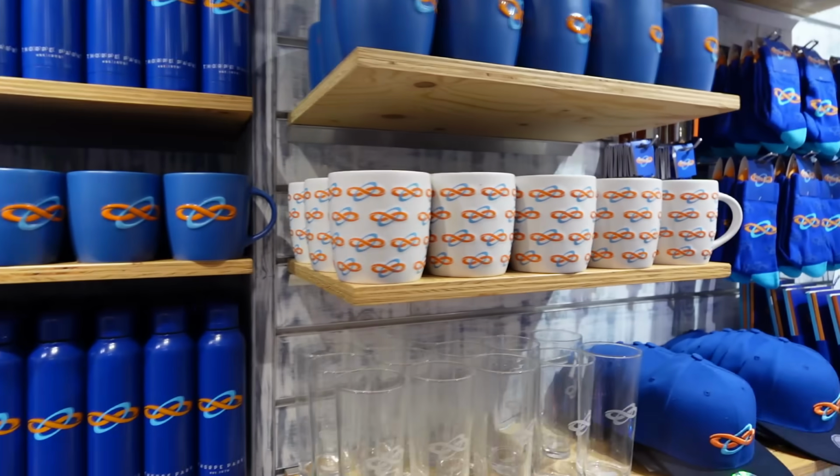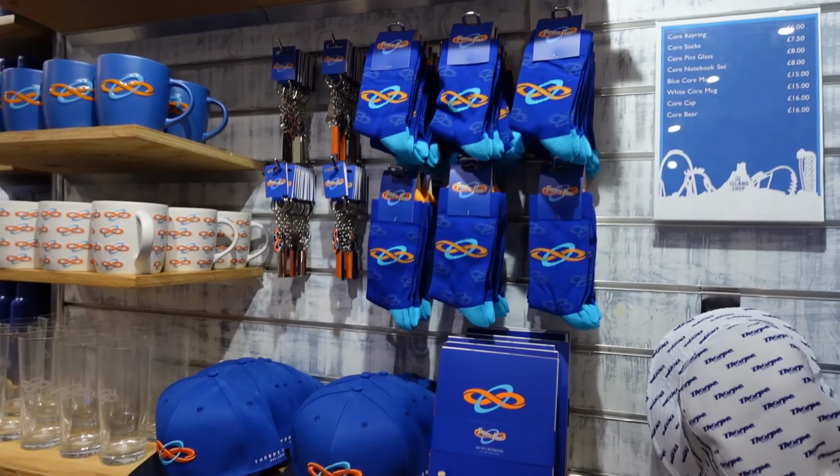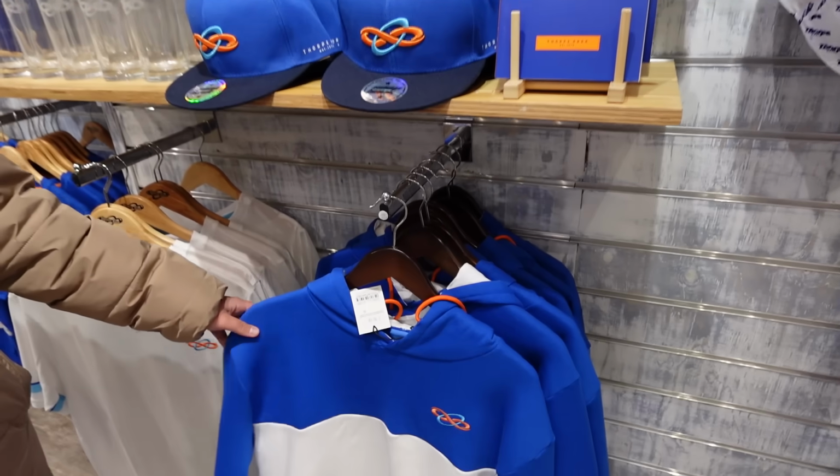I really do. I think the new brand is nice and colourful and everything, but it could have had a refresh. I would have loved to have seen what Alton Towers did, where they upgraded the logo a few years ago but gave it a modern twist as well.